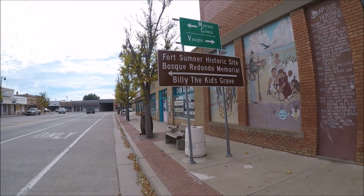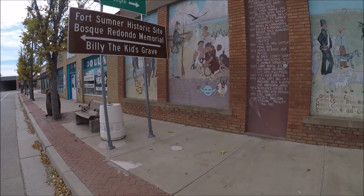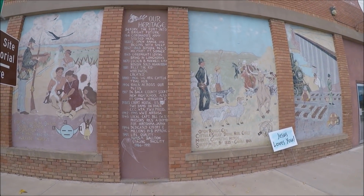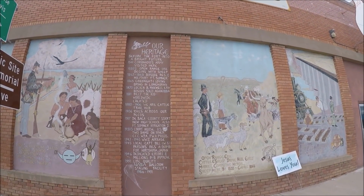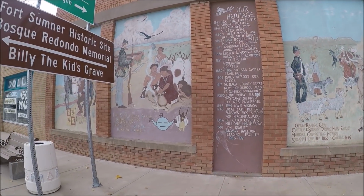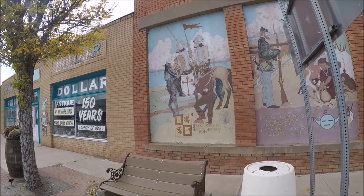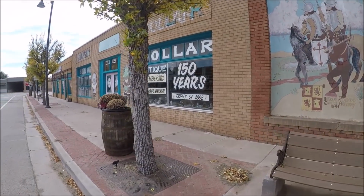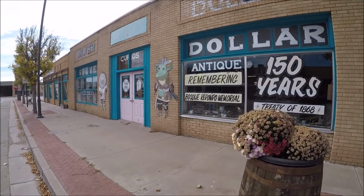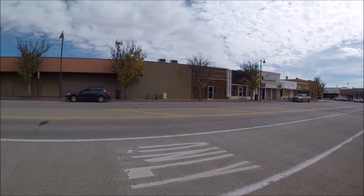And so you see right there, that's what the sign says, Billy the Kid's grave. I think that's pretty cool right there. It's got their heritage of this town. That's pretty sweet. I just love this artwork. Just some more of it. As you can see, pretty quiet little town. What I've seen so far, it's not a real big town, your typical little small town.